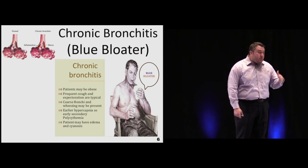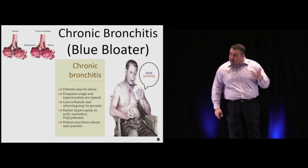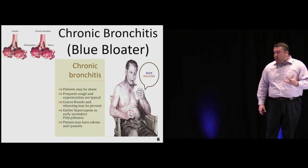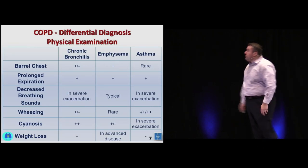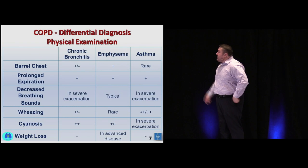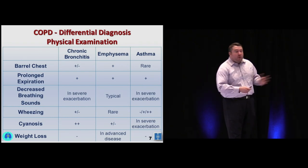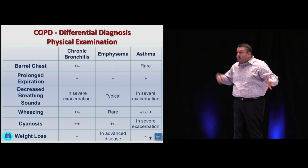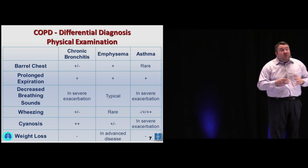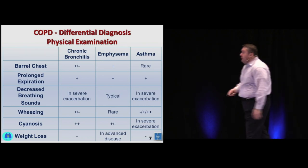If we give them too much O2, we might knock out their respiratory drive. We're not going to deny them oxygen, but they have that risk. But with your chronic bronchitis patient, they have that thick sputum. So let me give you a table comparison here, looking at these patients, which helps differentiate one versus the other. Initially, for most of us, our treatment's the same, whether it's asthma or COPD, emphysema or bronchitis, but definitely think about the pathophysiology being a little different, and we know that certain medications may work better for one versus the other.